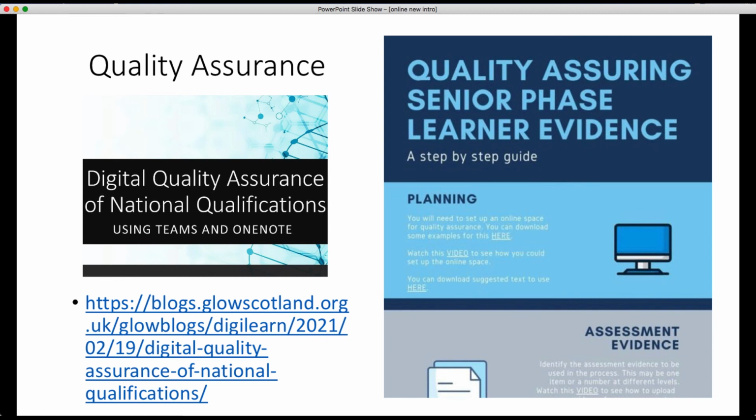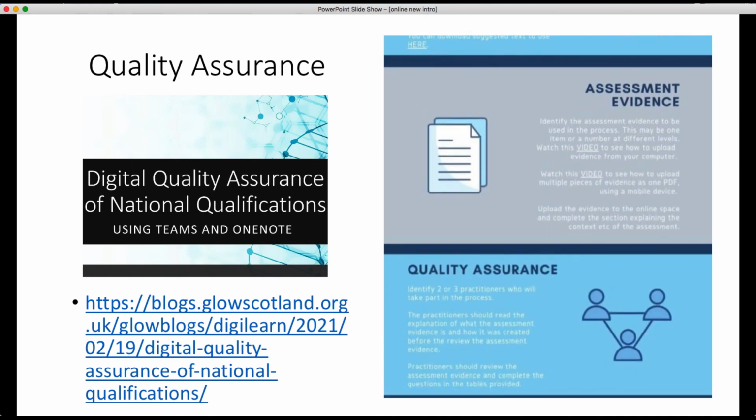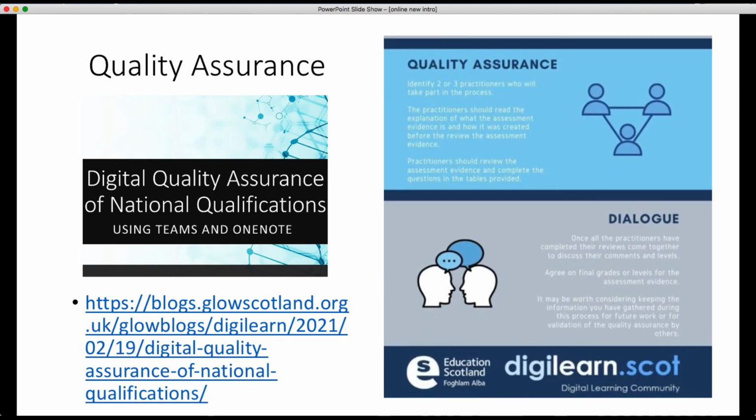It's got some videos about how you might set up your team, and some videos about how you might contribute to the notebook with some learner evidence. It's also got a downloadable PDF, which looks like it's on the right there, that has short descriptions of what each stage might look like and links off to various videos.